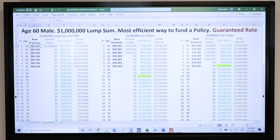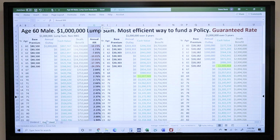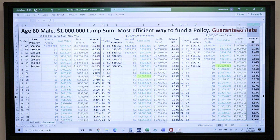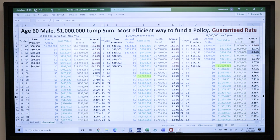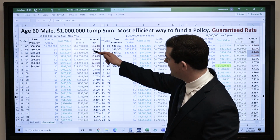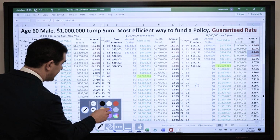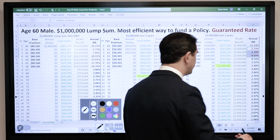Point is, answer questions that would come up or that you would ask if you were just shopping it online, if that were possible. So let's look at the IRRs here. Interesting how that one works. So we don't need to go over that lump sum, just eating itself alive until we kill the insurance expenses. So let's look at the 5-pay. I mean, in this particular example, for a 60-year-old, it makes sense. If we were younger, you could condense to 3 to 4 years.